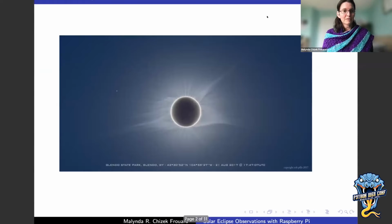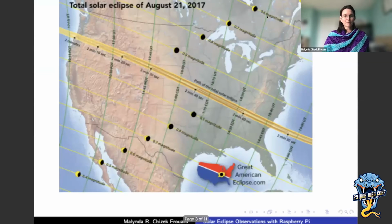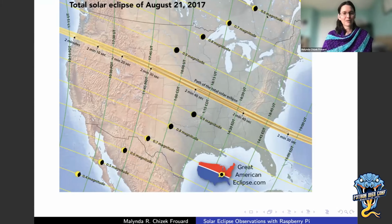All right, so there is just a fun picture of that particular solar eclipse because I can. I did not take that picture. And a map of the total solar eclipse to explain why seeing totality in a solar eclipse is so special. The path of totality is a very narrow strip, so you have to be in a good place at a good time to be able to see a total solar eclipse.